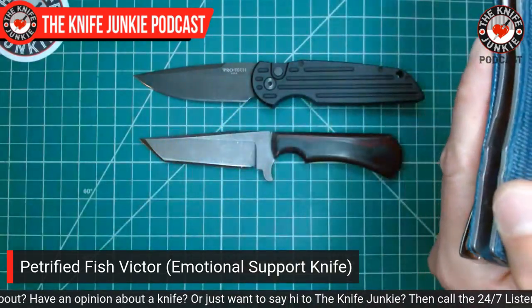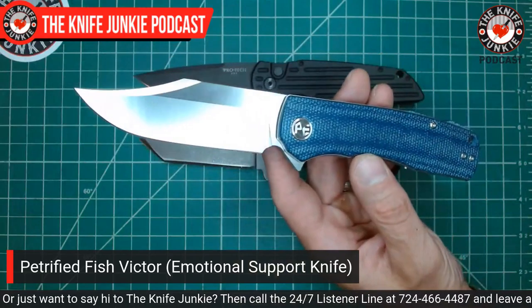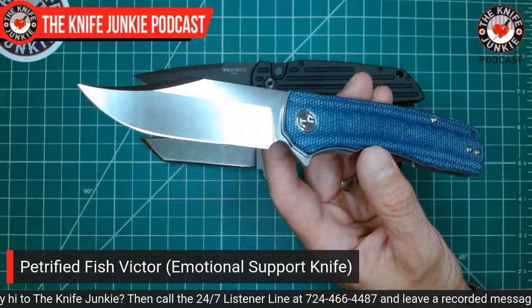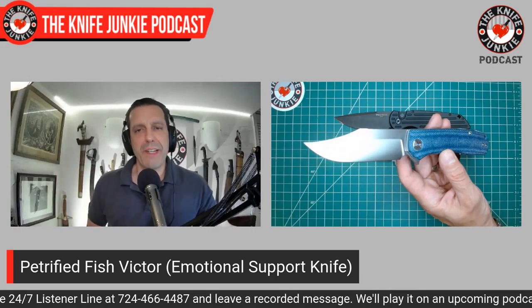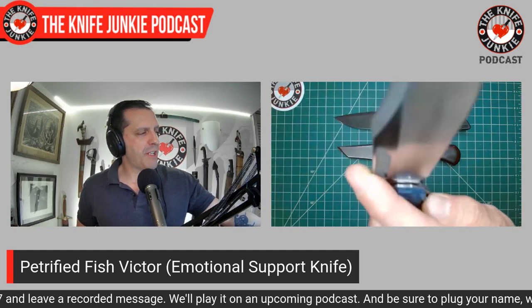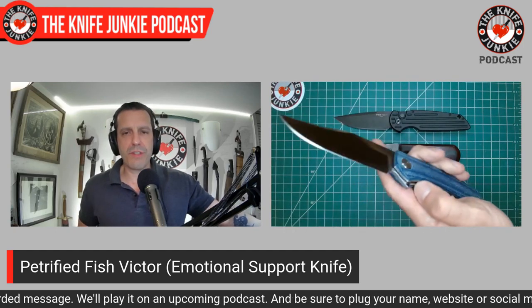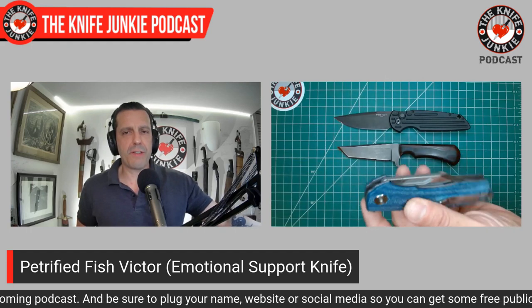I got this when I was searching for the Beluga, the Petrified Fish Beluga, and I saw this, and it was new at the time, and I just had to have that blade shape. You know, I love a Bowie, and very nicely done, but just a guillotine for sure. So smooth, man. These Petrified Fish knives are awesome.